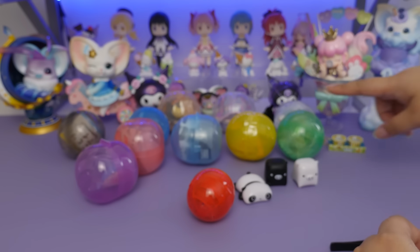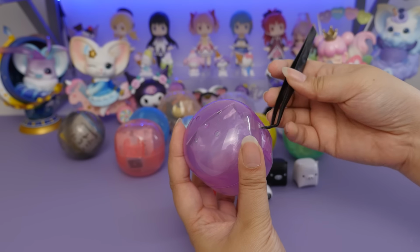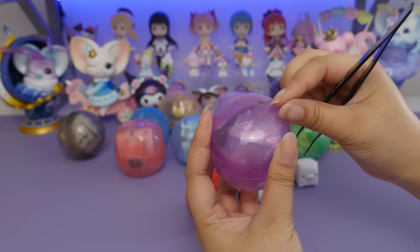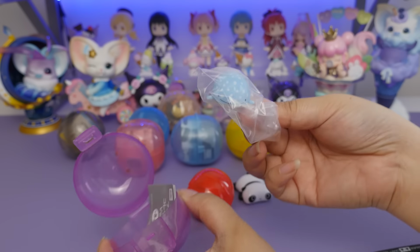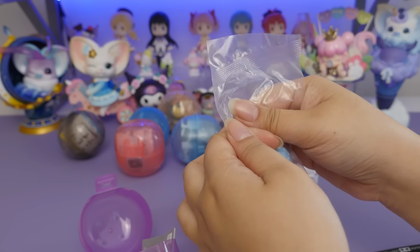And then I think I got one more. Oh, here it is. I really wanted Afro Ken. Oop. Doesn't want to peel off. There you go. We got Jinbei-san, the whale shark. Jinbei-san was super popular.